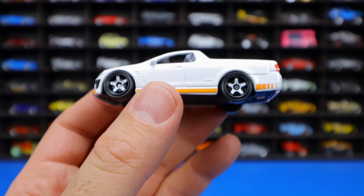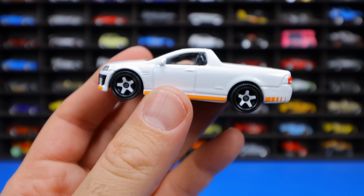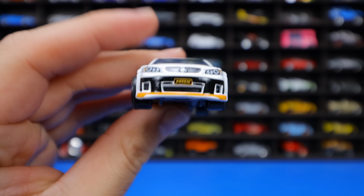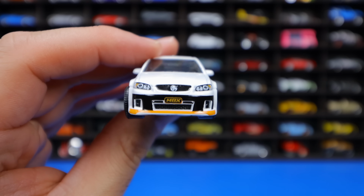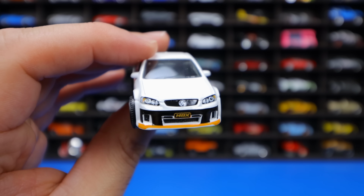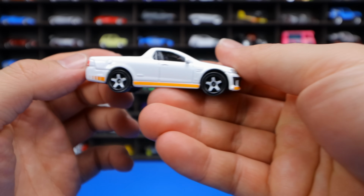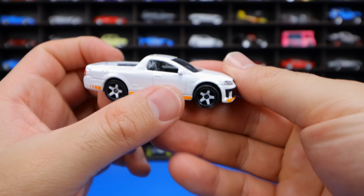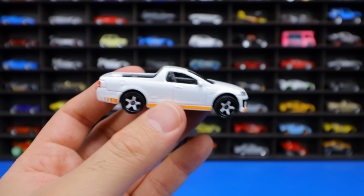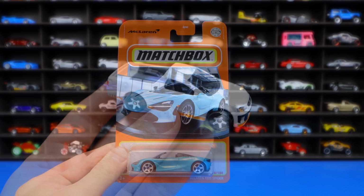We've got blacked out rim, but with the white inside painted just on the star. So we've got that white painted, which is pretty neat. And check out the detail on the front end of this. Excellent, excellent detail with the logo, with the kind of ground effects, the painted colored lip on the bottom. The headlights look really, really nice. And overall from the side, you can see how it's nicely painted on the bottom as well. It's an overall great designed car in a casting format from Matchbox. But what do you guys think of this Holden Ute?